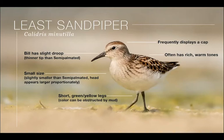And the legs are greenish and yellow. Again, if you see the greenish yellow legs, you probably have a least sandpiper. But in this case, if you look at this photo, they're a little bit more gray because it was foraging in some murky water that covered the legs in this particular photo.